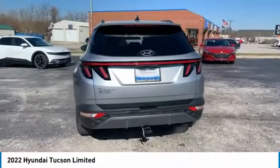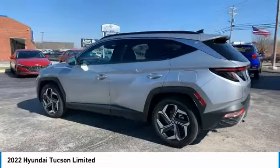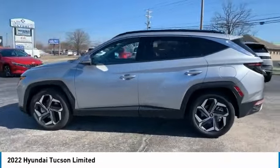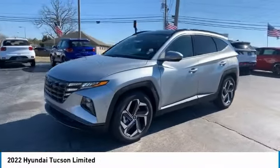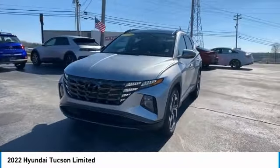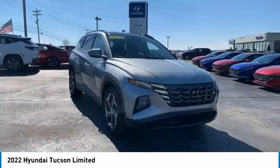Tucson takes the boxy utility vehicle and transforms it. With flowing curves, graceful lines, and style to spare, it's the future of the crossover and is priced below $35,000. This vehicle has less than 15,000 miles. Here are some of this vehicle's great options.